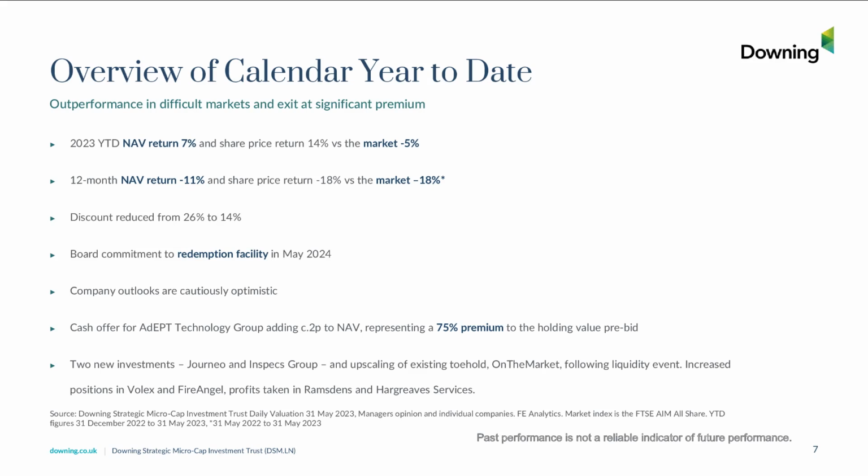As we know, there's a 2024 facility whereby investors can be paid back up to 50% of their holding in the company at NAV.